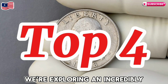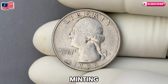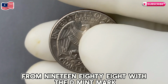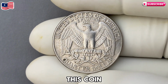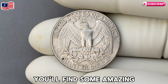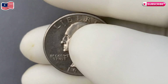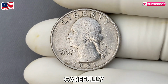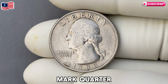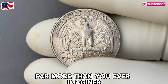Top 4, we're exploring an incredibly fascinating and highly sought-after piece of American minting history, the United States quarter dollar from 1988 with the D mint mark. At first glance, this coin might look like everyday pocket change, but if you look closely, you'll find some amazing rare features and minting errors that make it a true treasure among collectors. So, listen carefully and enjoy this deep dive into what makes the 1988 D mint mark quarter a standout, why collectors are hunting for it, and how it can be worth far more than you ever imagined.